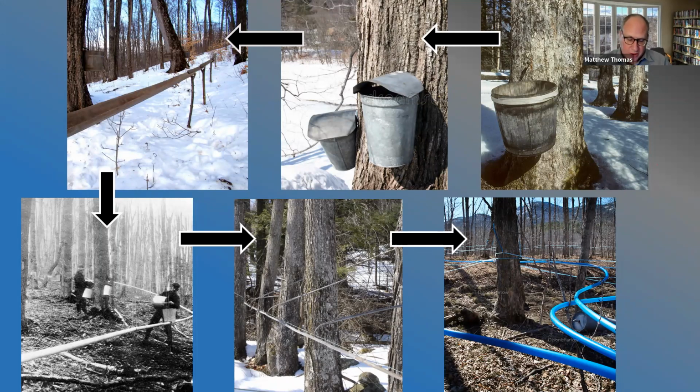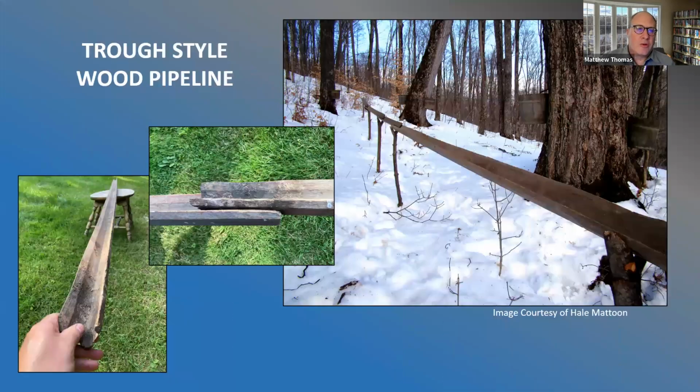As I said a little earlier, pails and buckets were the way, and they're still used today, but that was the way that maple sugaring and sap collection happened in the 1600s, 1700s, and 1800s. Those were pretty rough, pretty primitive ways of doing things. But there were some efforts as early as 1794 to start trying to move sap with some kind of pipeline system.